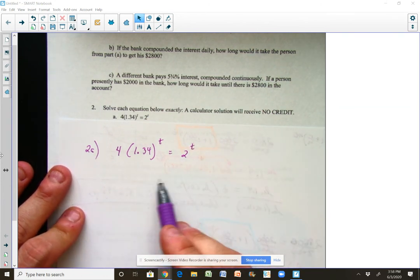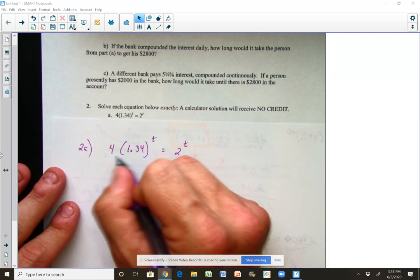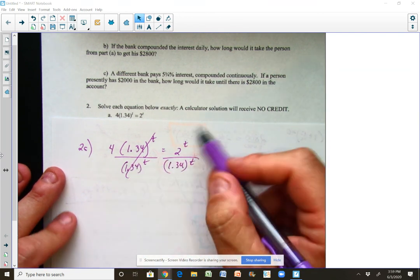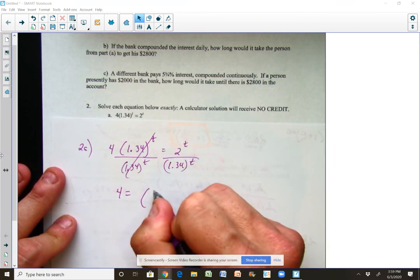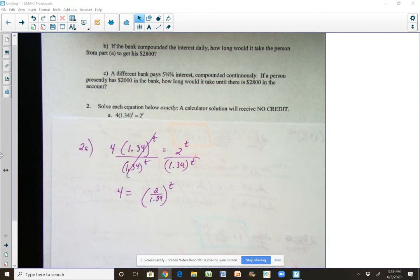So remember, when we're doing these, you want to get the bases on one side and the constant coefficients on the other side, right? So I could divide this base of 1.34 to the t over. So if I do that, I cancel this. Let's divide this by 1.34 to the t. So right now, I've got 4 on this side, and it's equal to this. Now, you can rewrite this as just one base, 2 divided by 1.34 all to the t, because they have the same exponent at that point. So we've talked about how to split those exponents up into factors if you need to. We did that on a previous example in chapter 4-5 review. So whatever you might need to do in that case, this one's kind of already set up for it.